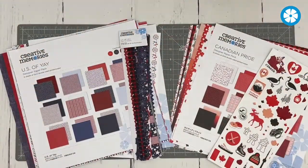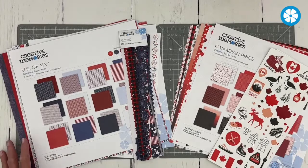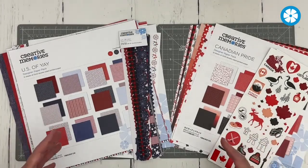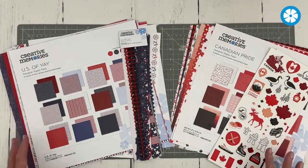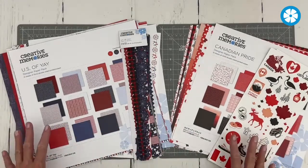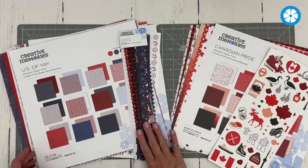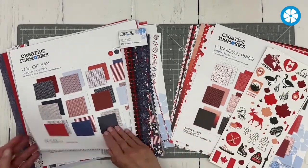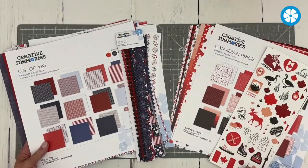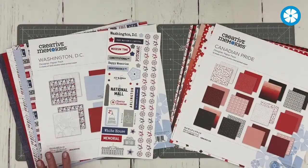Okay, so let me switch you over. I wanted to start out by talking about the products that I was going to use, because sometimes we get into a mindset of, I'm going to do a patriotic layout, so I need to have American, I need to have Canadian, I need to have Australian, I need to have some kind of collection focused on the country that I live in. So if you have US of Yay and the Canadian Pride stickers, you can definitely use them, but we are not going to use those today. We're going to come up with some other ideas. So let me just put those aside.